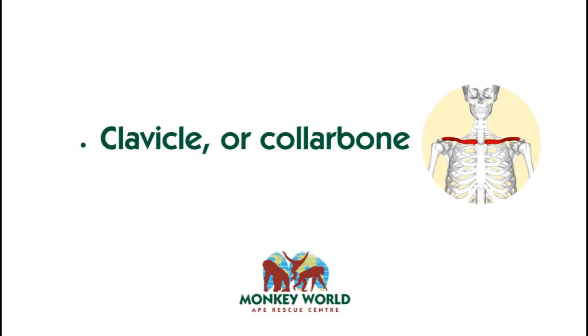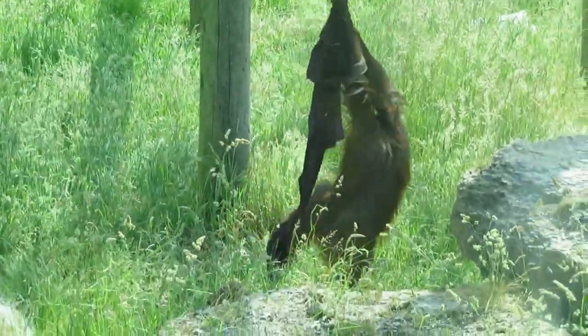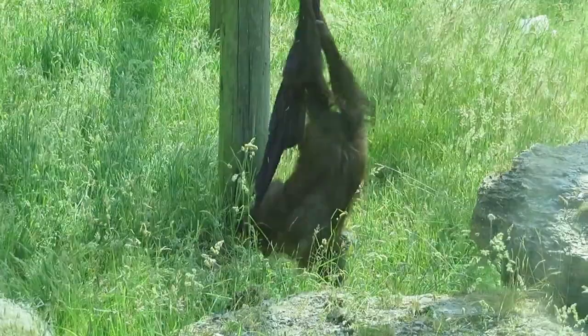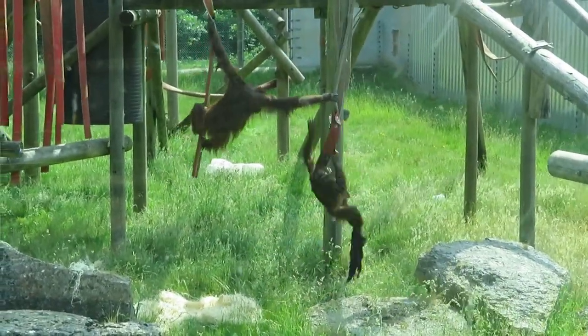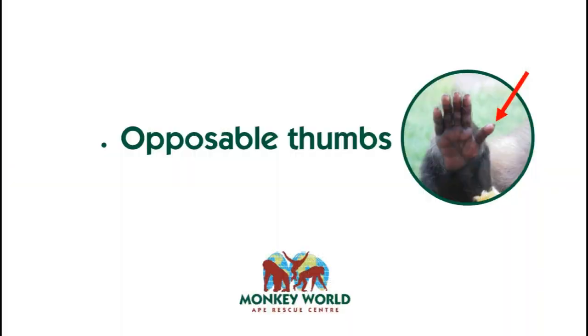The clavicle, also known as the collarbone, is what makes primates able to climb upwards without straining their shoulder muscles. Animals that don't have this bone can only move their limbs back and forth, like a dog. But if you look at young orangutan Awan here, you can see that primates can easily reach above their heads, climb upwards, and even hang easily from one hand.